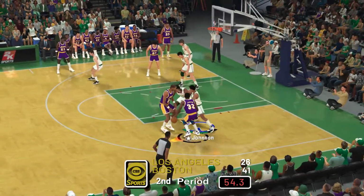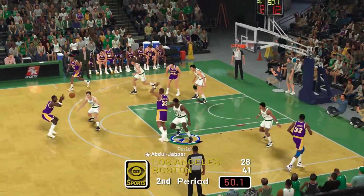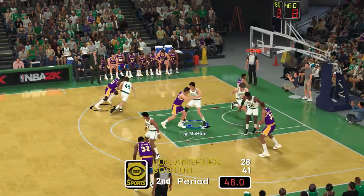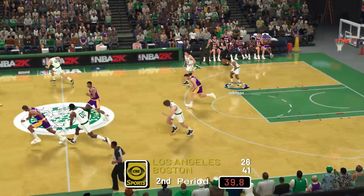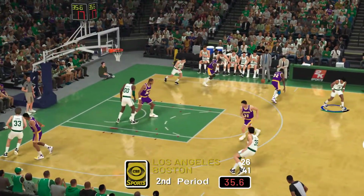Johnson outside. Passes it to Abdul-Jabbar. Ainge against Cooper. He feeds it to Thompson. And he can't stop this drought. Another miss. Here's Boston now. They lead by the biggest margin of the game, 15 points.